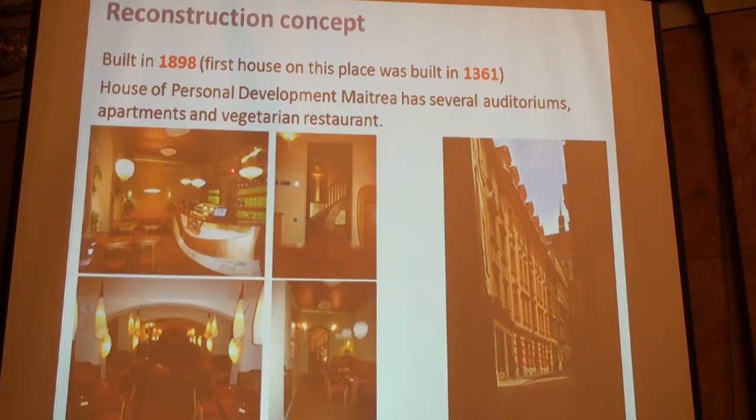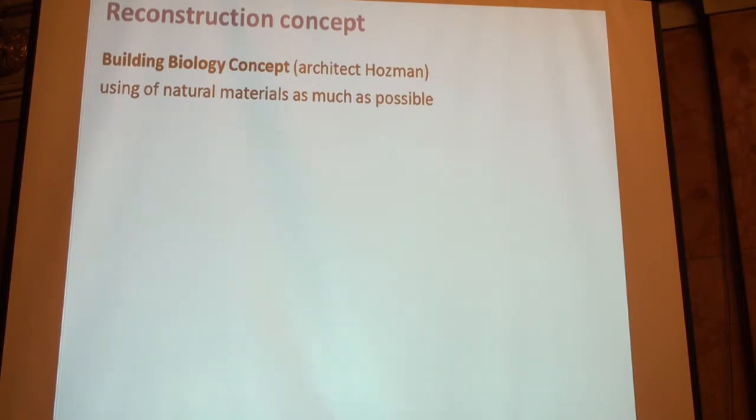Here are some pictures of how it was restored. It was restored in this style. Architect Hosman is the author of this project, and the main concept was the so-called building biology concept. So not only decreasing energy demand, but also using as much natural-based material as possible, which, if you have such an old building in a reservation zone and have to talk with all the authorities, is a very big challenge.